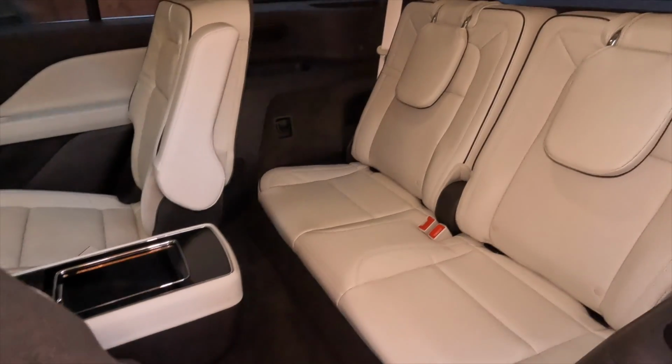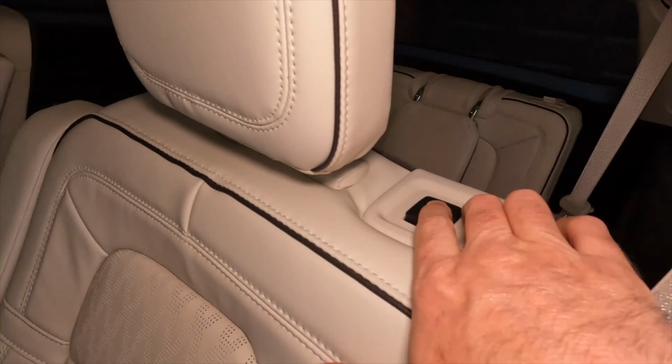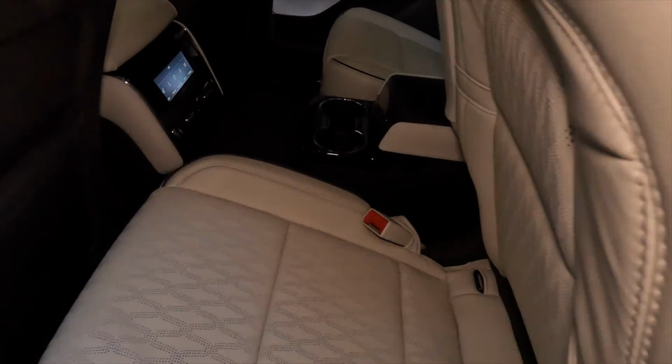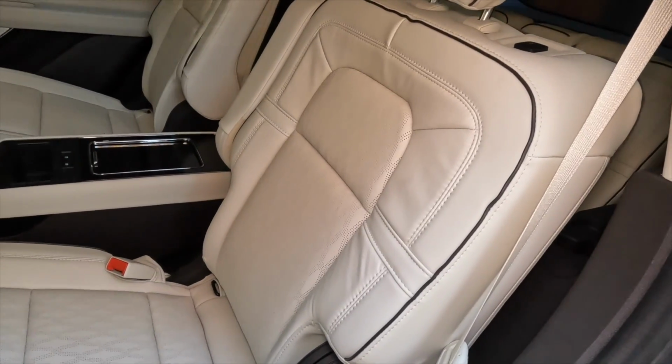It looks lovely. And also, I should mention, access to the third row is just push of a button easy, and then it slides forward. But make sure to slide it back with the seat bottom first to get it back in the correct position.